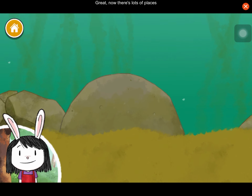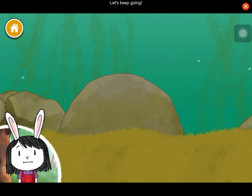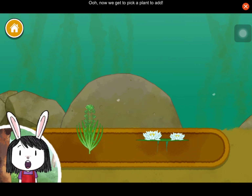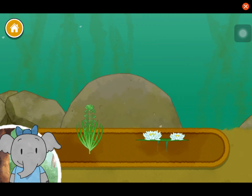Great! Now there's lots of places for the animals to live and hide. Let's keep going. Underwater plants. Floating plants. Ooh! Now we get to pick a plant to add. You can always use my book to hear more information.